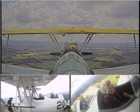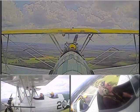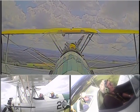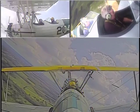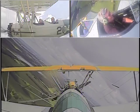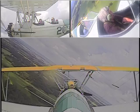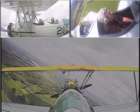Let's try a 60 degree angle of bank turn. So we'll look at those struts. We'll do a 60 degree angle of bank turn all the way around. All right? So 60 degrees. Good. Here's 45. A little bit more. A little bit more to your left. And then you'll want to bring the nose up a little bit. There you go. Beautiful. 180. Right about here.